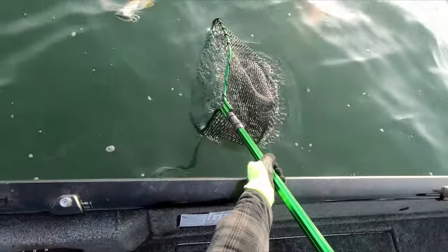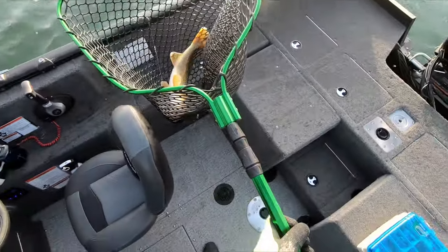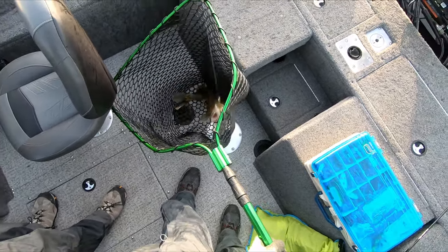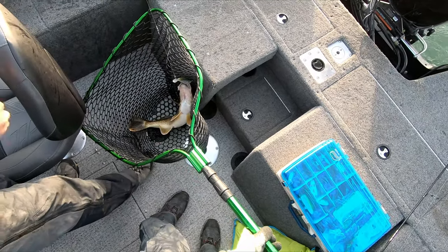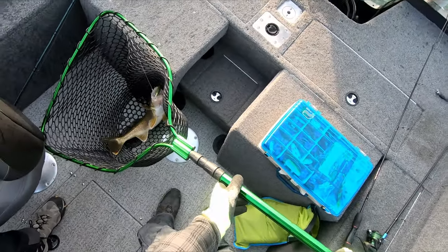Oh, that's nice. Nice walleye, man. That's a beautiful walleye. Holy man. Well done for a first fish of the day. That's a tank, man. It is. Woo! I wasn't expecting that.